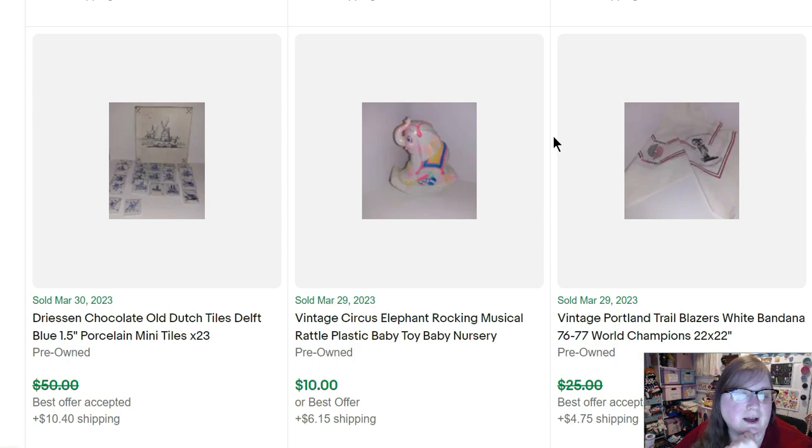These little Dreizen Old Dutch tiles, they're Delft, so it's like blue, and they're usually Dutch themes, windmills and boats and stuff like that. So I went back and forth with someone, and ultimately took an offer of $35 for these. I bought them at an estate sale for $4, so I thought, oh, okay, fine.